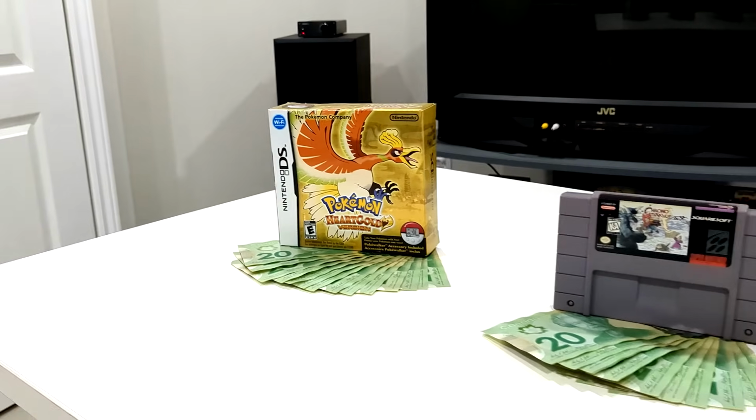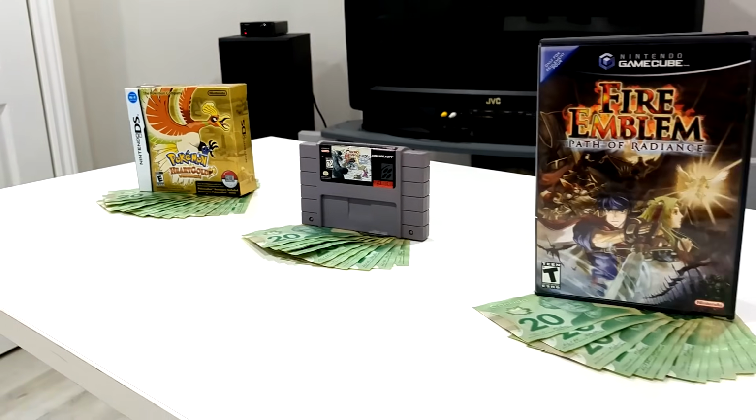Are you tired of paying potentially hundreds of dollars for older video games? Me too. Wait, scratch that. I actually don't remember the last time I've paid anywhere near the quote-unquote market value for an older video game.